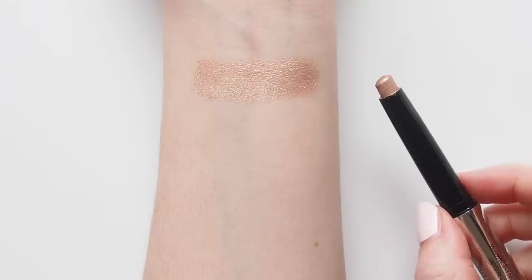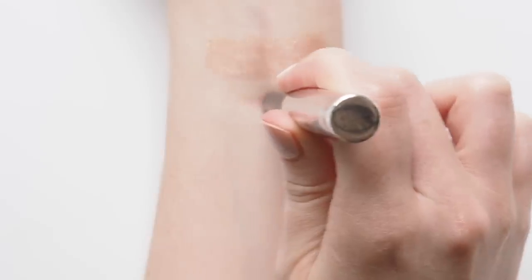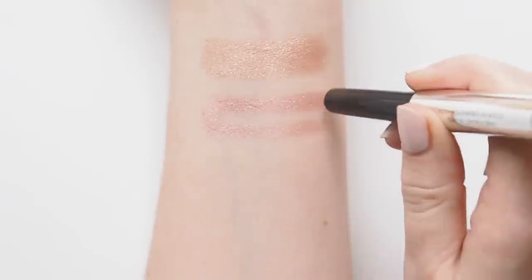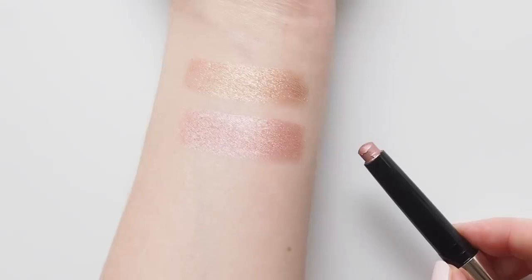Told you these are creamy, they glide on so well. Number 21, Rose Elixir, is a perfect light pink. I love how this makes my green eyes pop. A slightly softer choice for a quick, polished touch of pink. They all shear out nicely but can certainly be built up too.